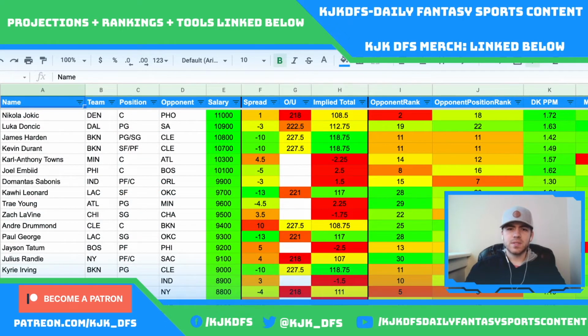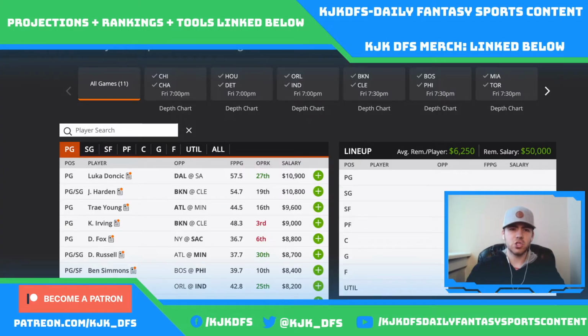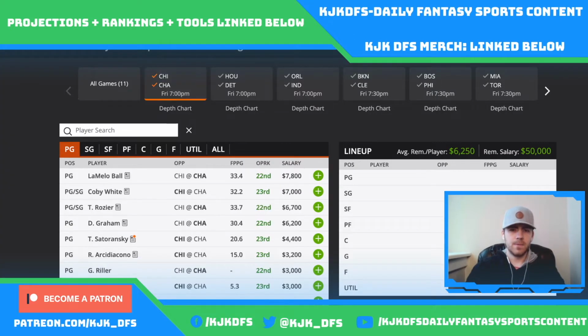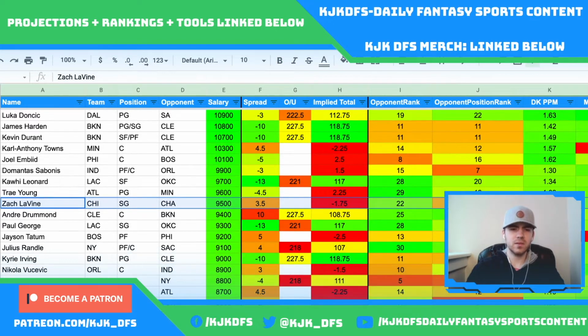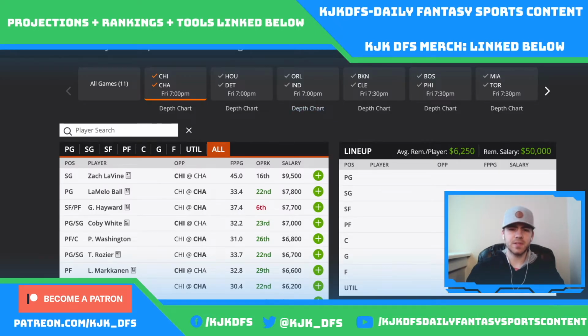With all that being said, let's go ahead and break down the slate today. First game on the slate, Chicago at Charlotte. This game comes in right now with a 3.5 spread in favor of the Charlotte Hornets. Not exactly a huge spread, expected to stay close. There is no over-under released for this game, but I'd expect this game to have a pretty mediocre over-under.